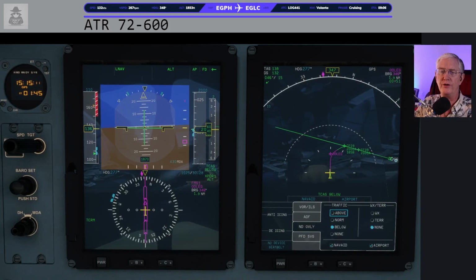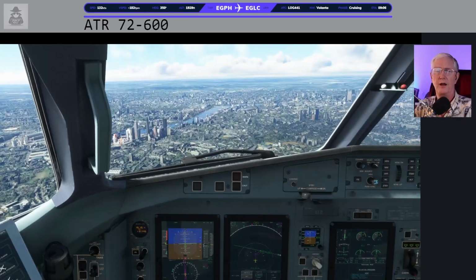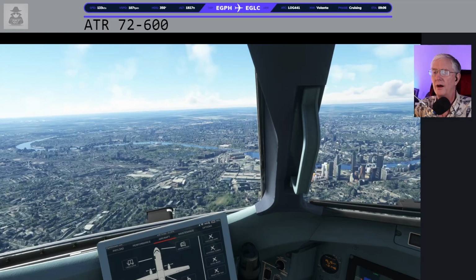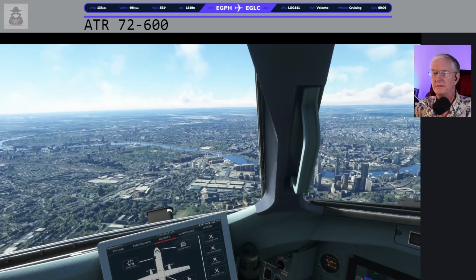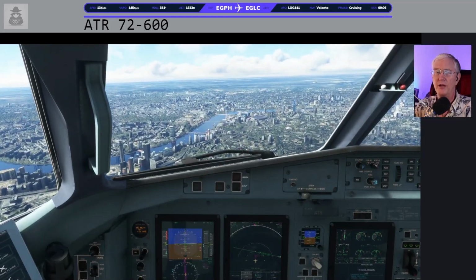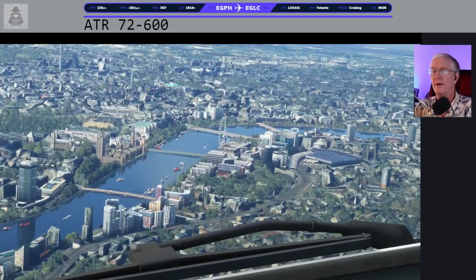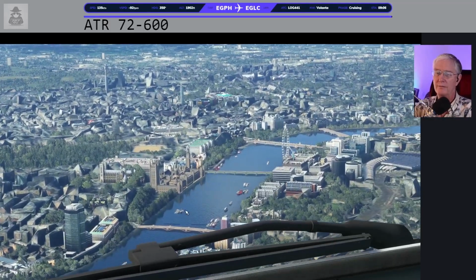Speed is 135 to 140. That's not so bad. There's that big power plant. There's a couple of really cool bridges. There's the eye. So there is the eye right there, the Ferris wheel. There is Big Ben and Parliament.